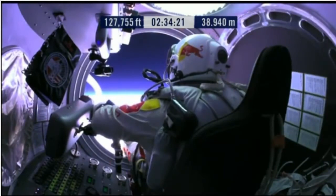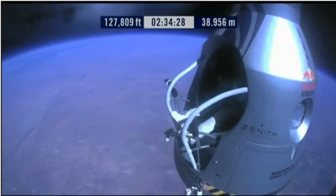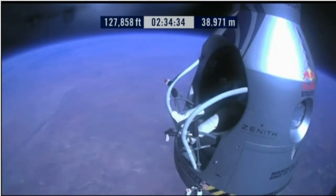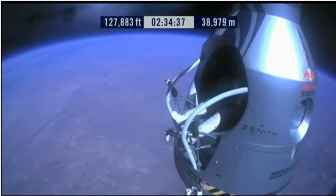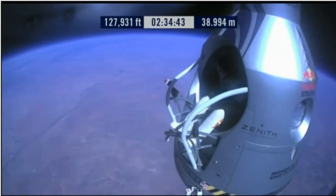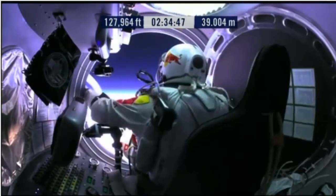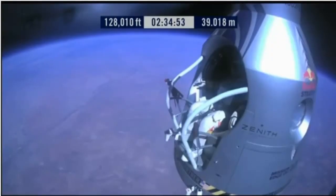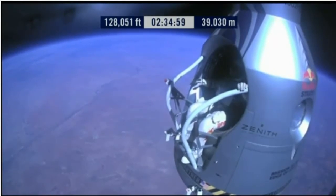Okay, item 29, release seat belt. Item 29, Felix, release the seat belt. Attaboy, that's good. Okay, slide forward into the rest position. Go a little bit further forward so we can check your chute. Your chute's okay, Felix. I say it again, item 31, your chute integrity is checked.